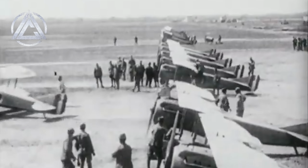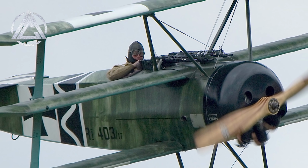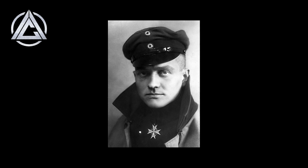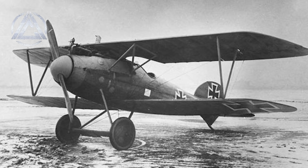One of the most effective ways of getting on an enemy's tail involved attacking from the sun, which made it difficult for the defenders to react in time. Perhaps the group that used this to best effect was Germany's Jagdgeschwader, famously known as the Flying Circus and led by Manfred von Richthofen, aka the Red Baron. The Red Baron would tally 80 kills in his brief career.